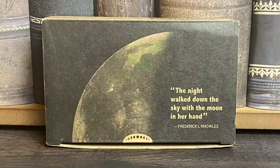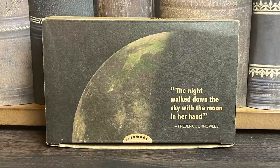And next, it looks like we have a box with a moon on there that says, the night walked down the sky with the moon in her hand. Frederick L. Knowles, Little Moon Fairy Lights. Yes, I love fairy lights. And each light has a crescent moon on there. That is going to be so pretty.